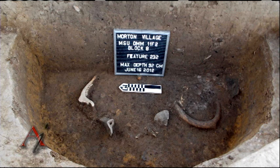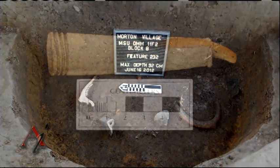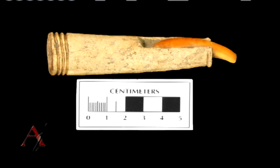So we get not only objects that people use to make a living, but also those parts of nature that they depended on for food and materials. This object is an example of how remarkable the preservation is. This is a 700-year-old object.